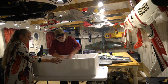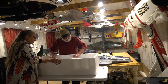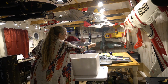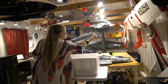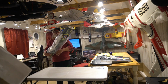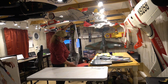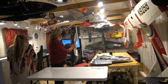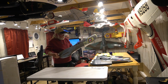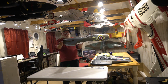Okay, now here comes the meat and guts of all of this. I'll get this out of the way. The fuse. Oh, they had to take that. No, there's something that sticks out of this. Yeah, push rod for the elevator and rudder. Wow. From everything I can see, this thing is gorgeous.